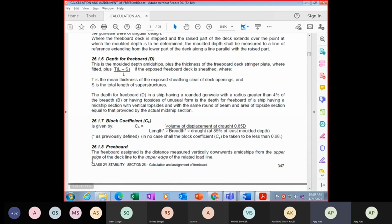So depth for freeboard D in ships having a rounded gunwale with a radius greater than 4% of breadth, or having top sides of unusual form, that is a top side tank in a bulk carrier, is the depth for freeboard of a ship having a midship section with vertical top sides and with the same round of beam and the area of top side section equal to that provided by the actual midship section. So we can just see what D is there.